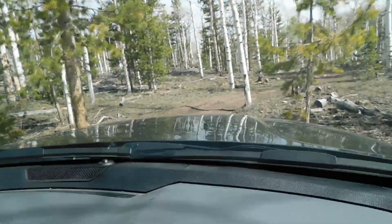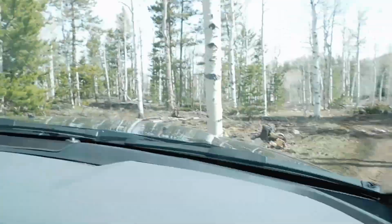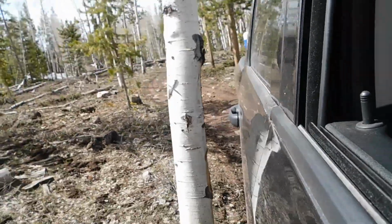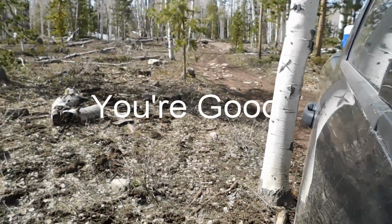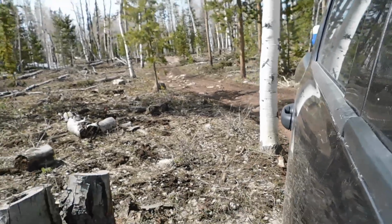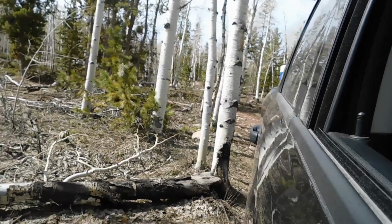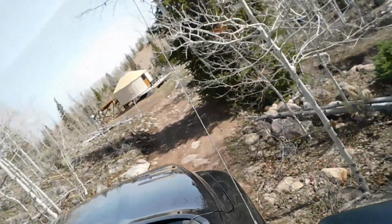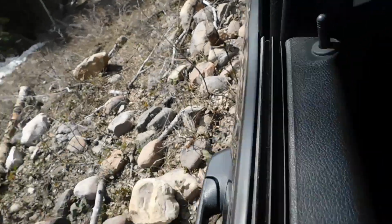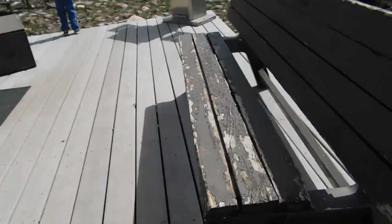To the yurt, we're going to have to squeeze through right here. Look at that tree, and then this tree. Oh, you're good. I trust you. Just use your mirrors. You're good. Yep, perfect. Woo! It's a little tight. Nice. You're doing good, baby. East Fork Yurt.